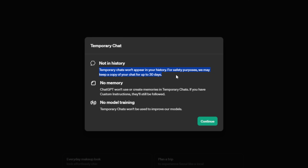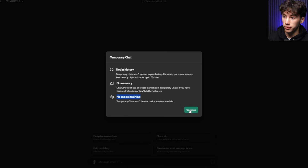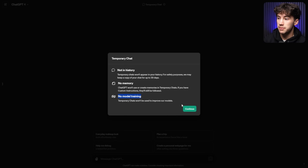And as you can see, they won't appear in your history. You will have no memory, and it won't use or create your memories. And there's going to be no model training. So this is just a very bare bones version of ChatGPT, but keep in mind that your chats are not going to appear in your history. So if you want something to stay in your history, but you don't want to use memory, then you're going to have to go in your settings and shut it off temporarily.